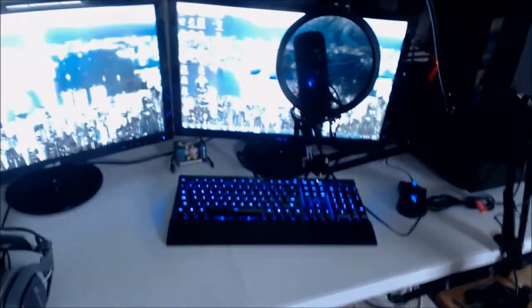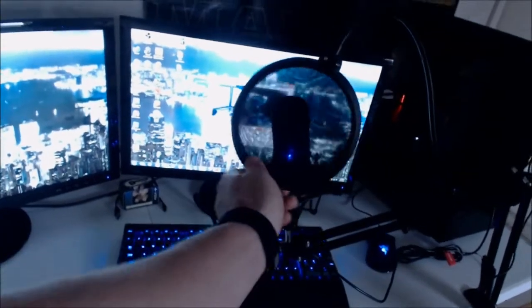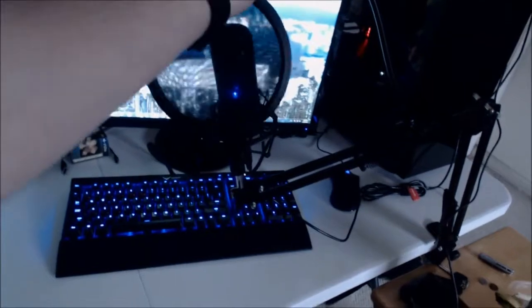What you notice next is a lot of blue on my computer and my setup there. You'll notice the mic right here, which you hear me through. The Audio-Technica AT2020 has a blue center. It is seriously beautiful. I love it. You'll notice the keyboard, my Corsair K70 Vengeance, I believe, is blue. This is an awesome keyboard. It's a mechanical keyboard.